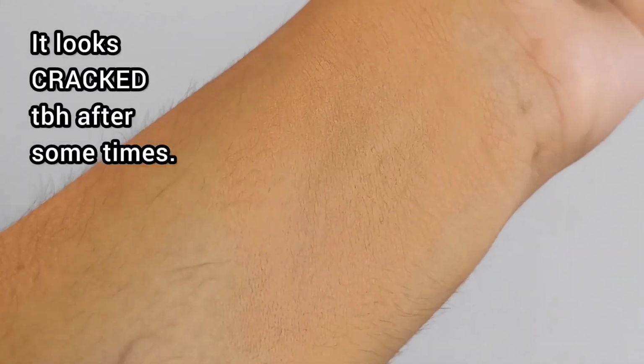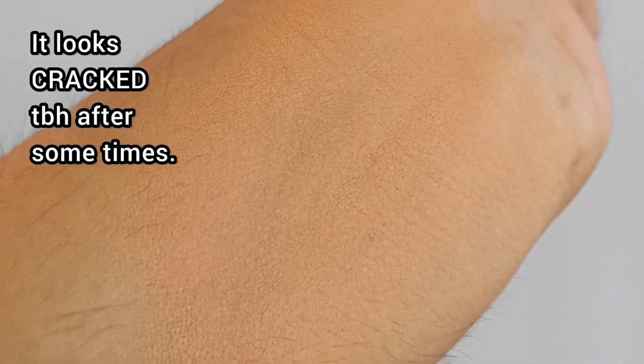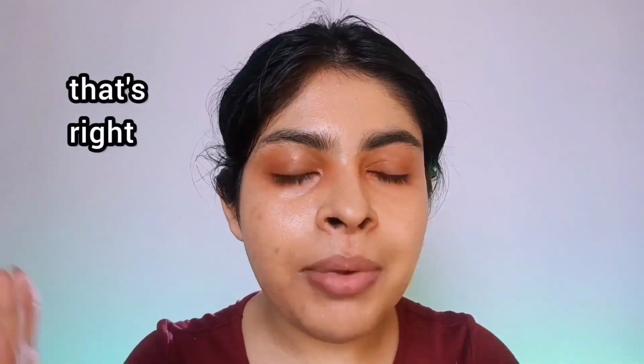But I'm a little concerned about the matte formula. Will it stay long on my face? I have extremely dry skin. But now that it's very nice, non-sticky. Wow, it is non-sticky. Can you see nothing is coming out, though I didn't set my face? Miracle. I think, you know what, I have dry skin, I can get away without setting by spraying some setting spray.